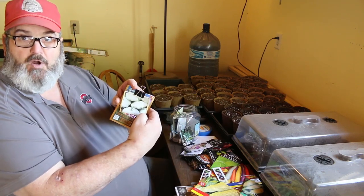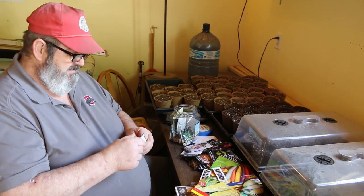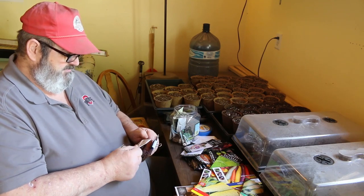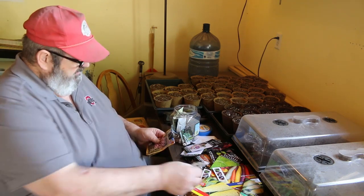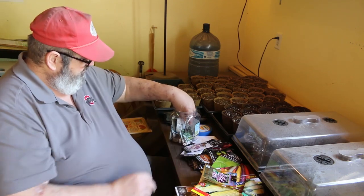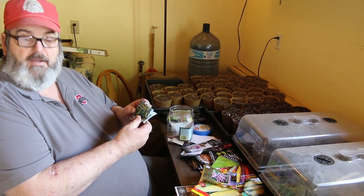Some scallop squash. I love the scallop squash. When I was a kid growing up, we would get that in the garden. Mom would grow that. And it's always been a favorite of mine. Some short and sweet carrots. Now, we raised these last year, and they were sweet, but they were short. I got some French breakfast radish, some cherry radish. Got some Kentucky Wonder beans.